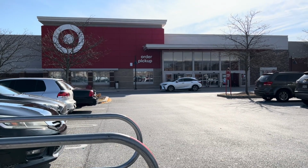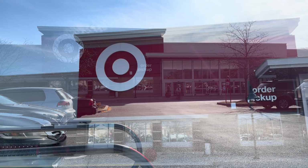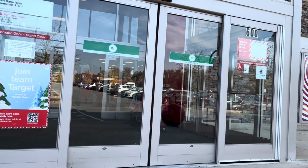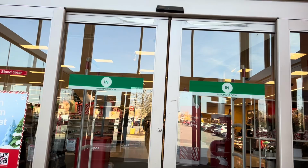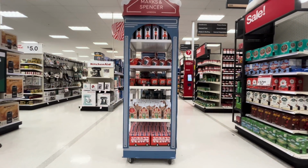I need to run an errand to pick something up in Target, so you're coming with me, and this is very brief. I'll only show you a few items that I spot so that we can move on to that event. But I'm really excited to see if they have the Marks and Spencer items, and I look forward to seeing what they have every year.